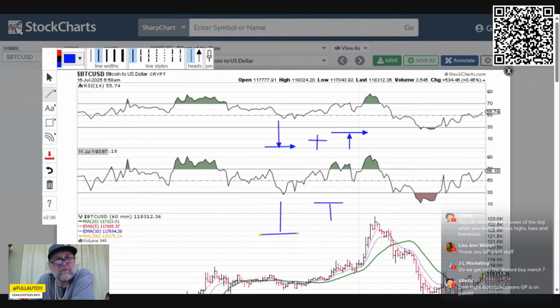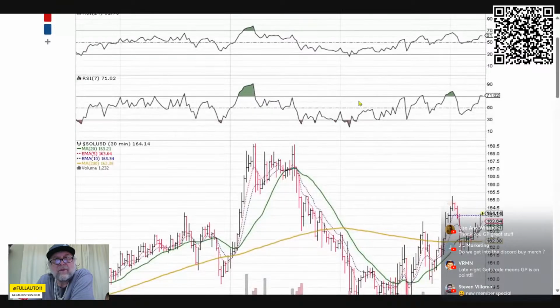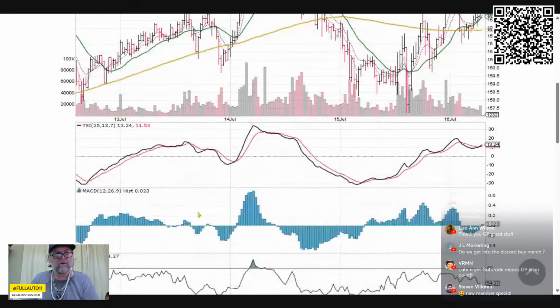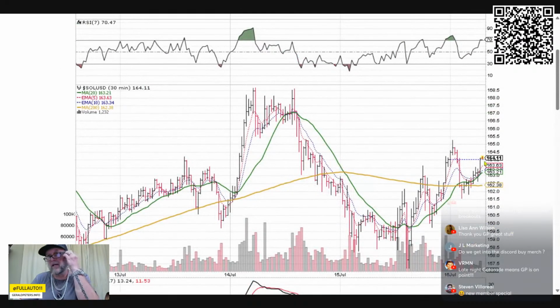I'm using obviously a much shorter time frame. I'm on a 30-minute chart here. So you see this nice money flow pattern on the 30-minute chart. And I'm betting that we break through and run up to 167. Entries down here about 160, but I think you can still get in right now.